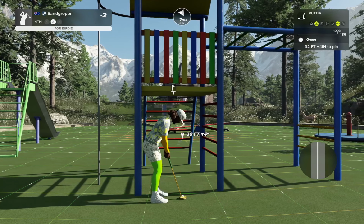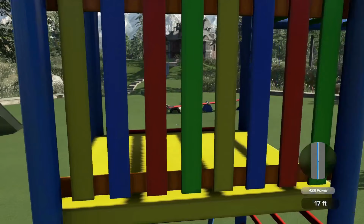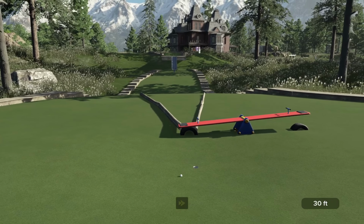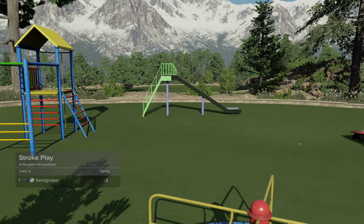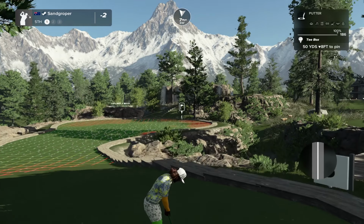Going to go that way and then come back at the end. How far back? Ooh, just missed. Oh, close. No cigar. All right, par putt. And after that one, cool. Scorecard says I like it. Two under. Stepping up to a par three here.